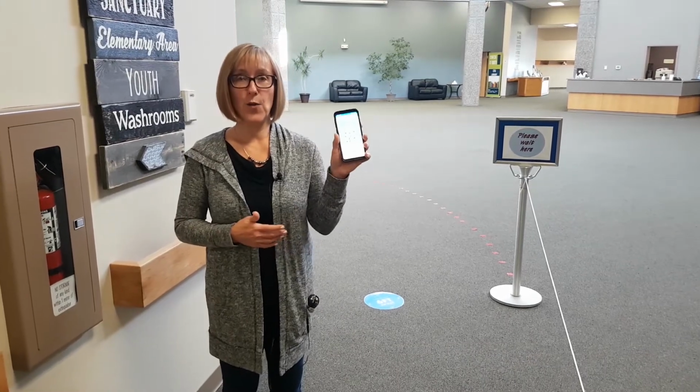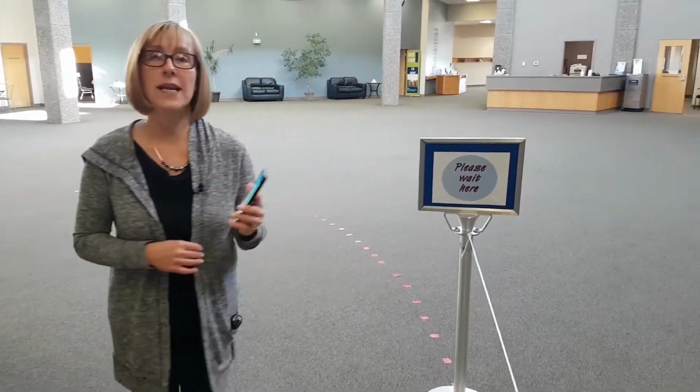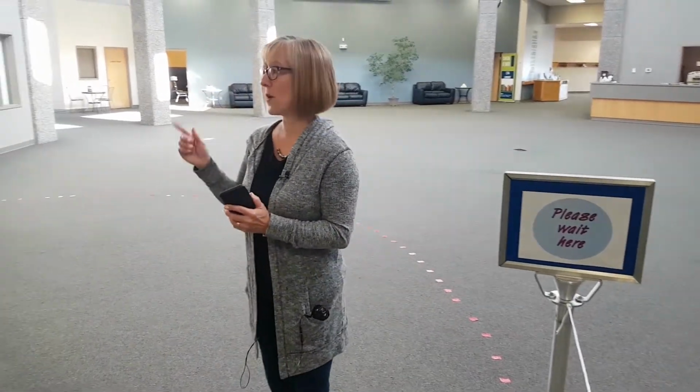So we have our QR code. We are coming to the end. We see the sign that says, please wait here. We are waiting for a free spot at the kiosk.